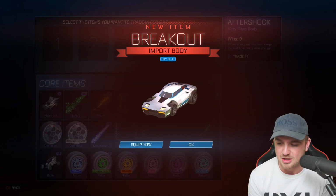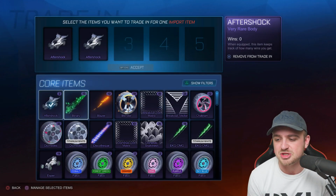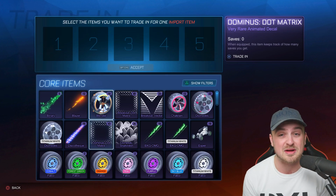I could be like, for example, oh, Sky Blue Breakout. That's pretty cool. I'll tell you something interesting about the Breakout: back in the day, I used to use the Breakout in Rocket League. If you go back to all of my videos, you can see that I was using the Breakout. And as you can see down there lower in the trade window, we have the Dot Matrix.